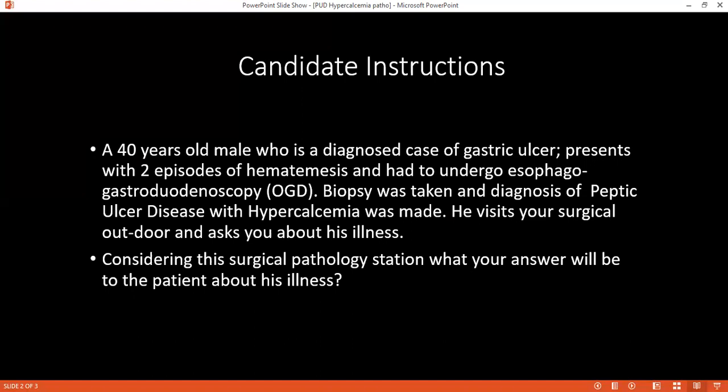Can you define the term ulcer, please? Ulcer is defined as any discontinuity in the mucous membrane or skin due to the disintegration of the surface epithelial cells. Good. What are the causes of ulcer formation? For the peptic ulcer, the risk factors are infection with Helicobacter pylori, drugs such as NSAIDs and steroids, smoking, alcohol consumption, etc.